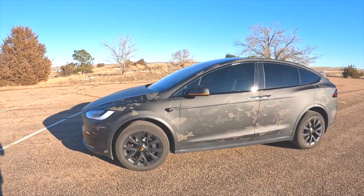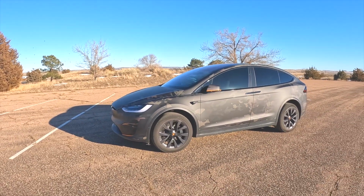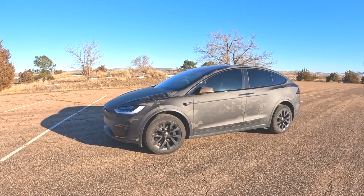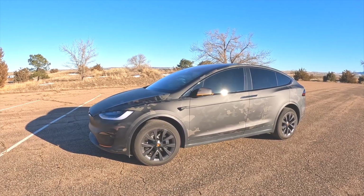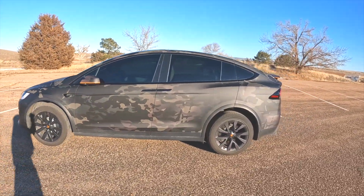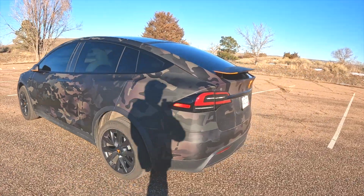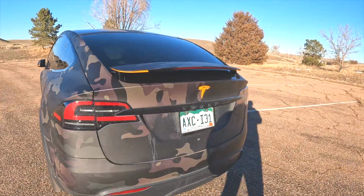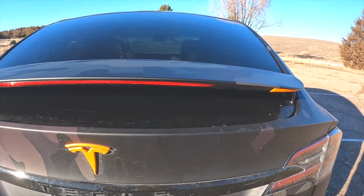Now we hop out, we take a look at the aesthetic here. To be honest with you, I don't really like the aesthetic of these Model X's. I call it my minivan, and it kind of is, particularly because this one has the 6-seat configuration, which honestly is kind of great for me. I really wish that they would allow you to do either a 5-seater configuration or a 7. Well, I don't need to be biased.